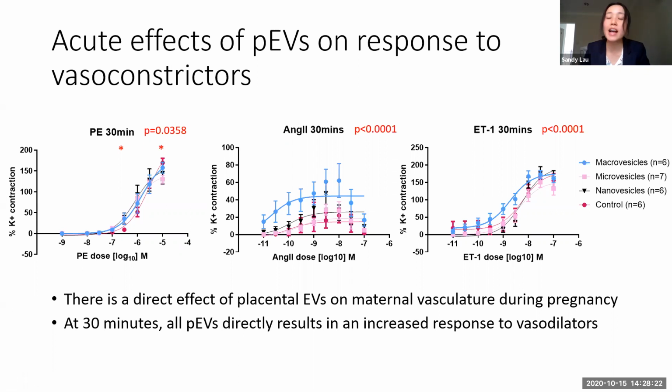I spin it down at 100,000 g, and then I inject essentially whatever was spun down into these animals, and it really was a trace. We weren't able to see any pellet whatsoever. It was essentially washing the centrifuge tube to see what we can get out of it. So the controls not only serve as a control for the presence of contaminating FBS-derived vesicles, they also serve as a control of what the maternal vasculature is doing at day 12.5 of pregnancy in these animals.